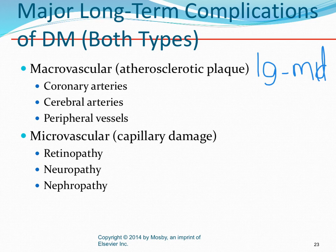And so the patients develop issues with all these different arteries, which we've talked about the majority of these. They're at increased risk for developing coronary artery disease and peripheral arterial disease. And as you guys will understand too when you get to neuro, they're also at increased risk for having a CVA, which is a stroke.